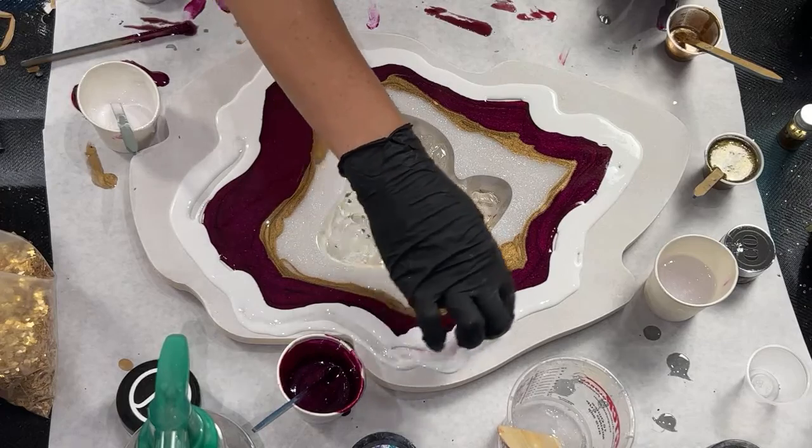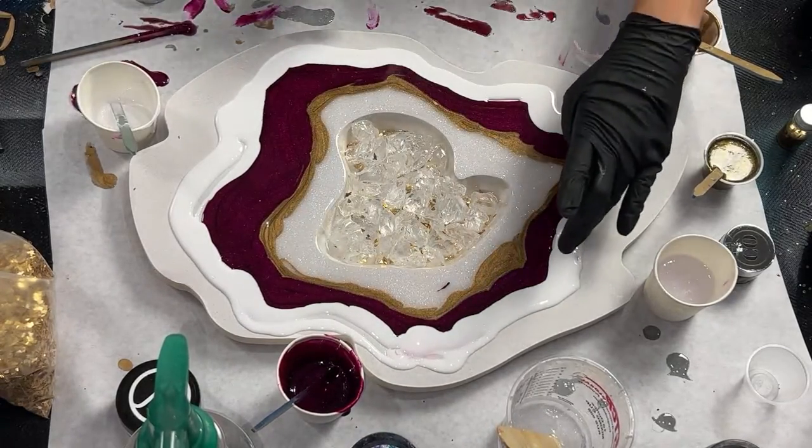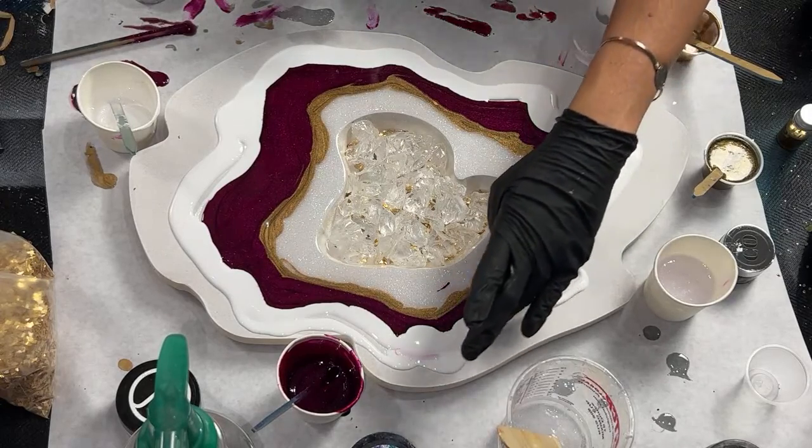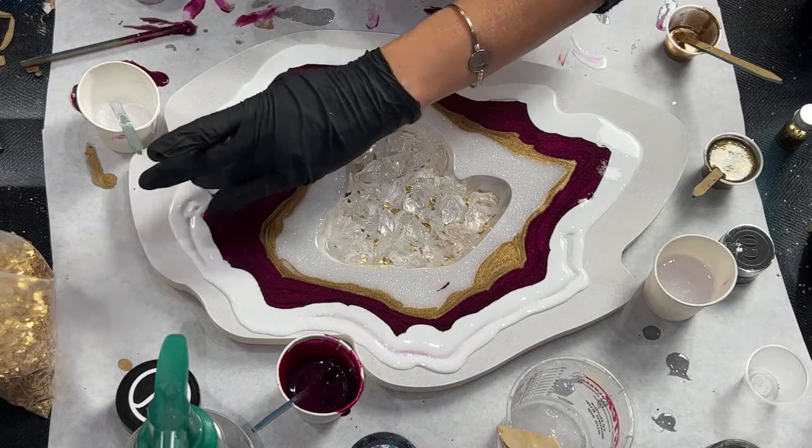Oops. And that pink is spreading. May have to swipe this one since that pink just went rogue.